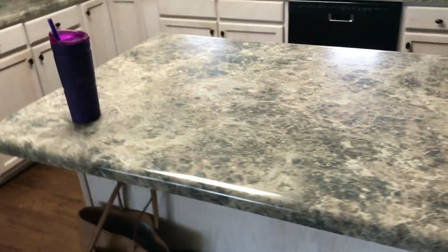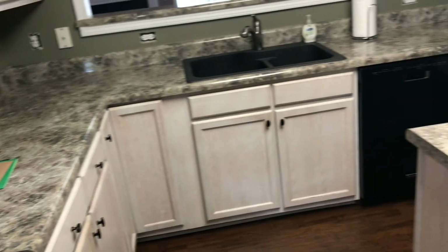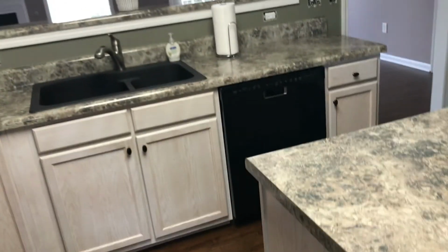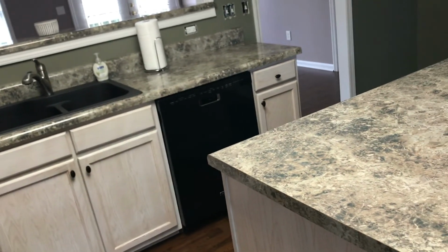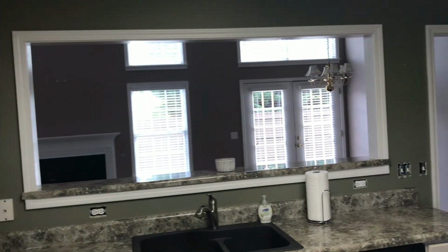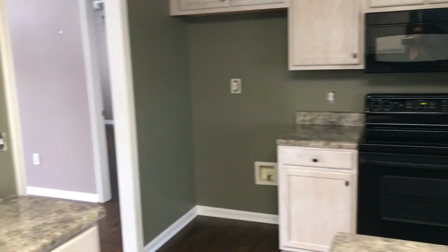Okay, so I have an island. These are not granite. That is laminate as well. At some point, I will probably change that out for granite, but that's gonna be a while. It's gonna be a minute. I can live with this for now. So the kitchen looks over into the living room, this big opening here. And there is my stove on that side. And this is where the fridge goes.